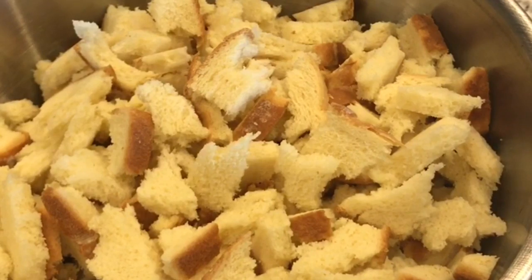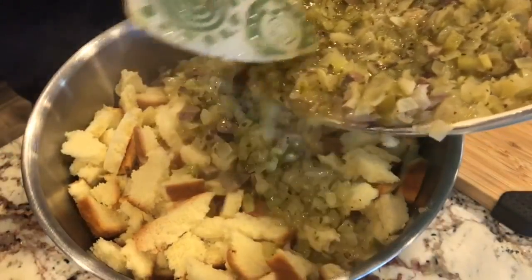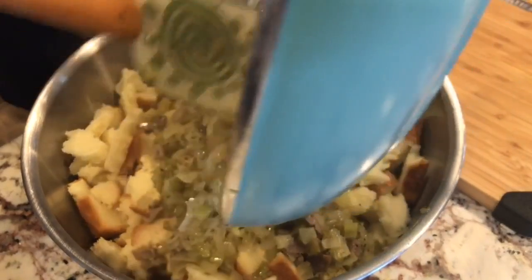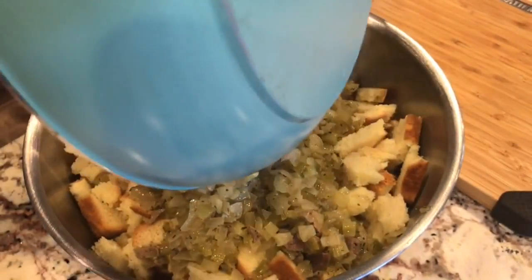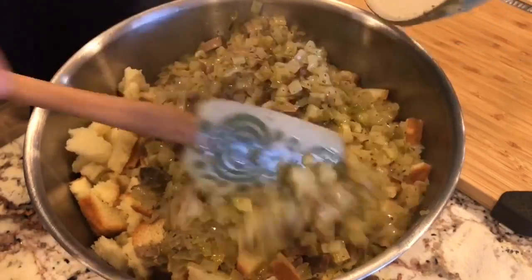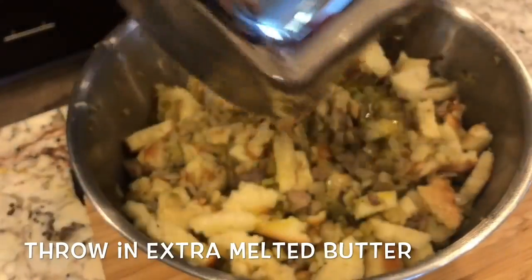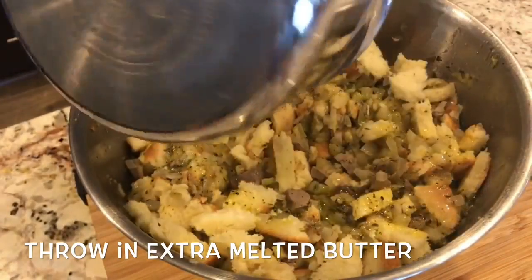Rip the bread into pieces. It's best to do it the night before so the bread is dried out and crusty. Put the bread in a bowl and then dump the cooked celery and onions onto the bread and mix. Let it sit for a while. You won't stuff the bird right away. Let it cook for about a half an hour at least before stuffing.